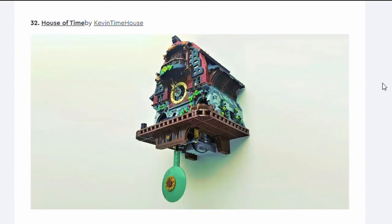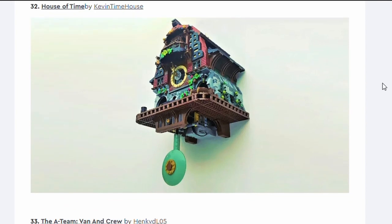Next we have House of Time. Now this is obviously a clock with a pendulum. This I reckon has a lot of potential if they make it so that it can actually be used to tell time, or has some way of incorporating an actual clock to it, whether that be a digital one or not. But I reckon that has quite a lot of potential to it.